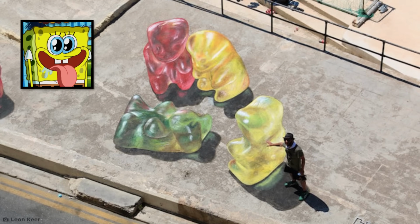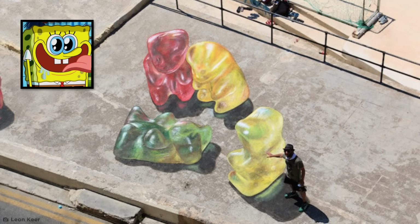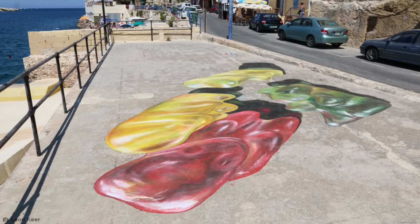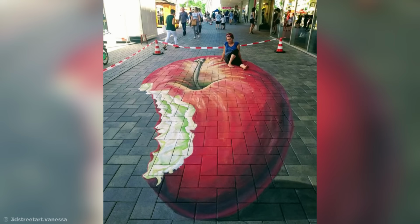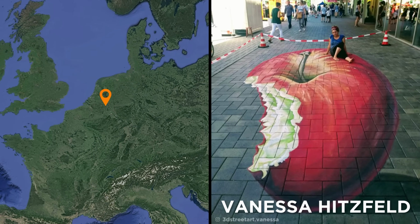They still look pretty tasty despite the occasion, with crisp shading and highlights on their jelly bodies. That being said, when you're standing next to them, they're not so good at standing upright. While we're talking about food, let's take a nibble of this creative artwork by Vanessa Hitzfeld in Dusseldorf, Germany.